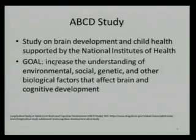Actually, the NIH is doing the ABCD study, which stands for Adolescent Brain and Cognitive Development Study. The point of this whole study is to really understand the teenage brain and teenage mental development. They want to understand the environmental, social, genetic, and biological factors that affect the teenage brain and cognitive development. They're still collecting data right now, but hopefully within the next couple of years we'll have some good studies and papers that look at that.